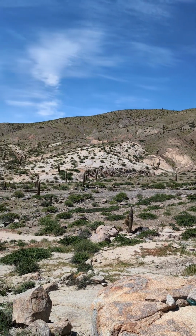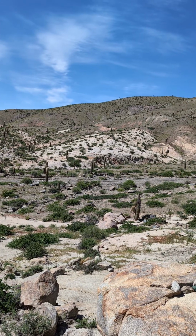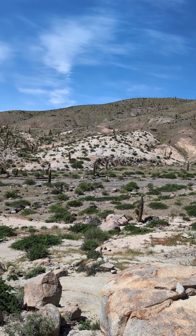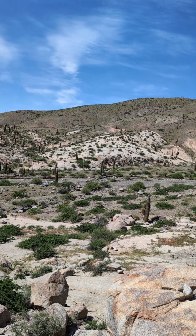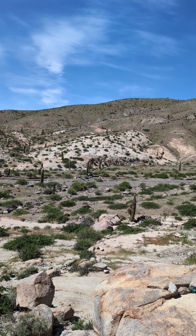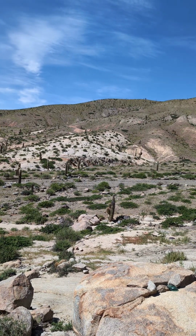And interestingly, we also see this closer unit, which is alternating red and gray bands. And this looks like it's all under some kind of fan. I'm really not sure what it is, if it's some younger unit or another part, perhaps, of the Punta Vascana, which would be my first guess.